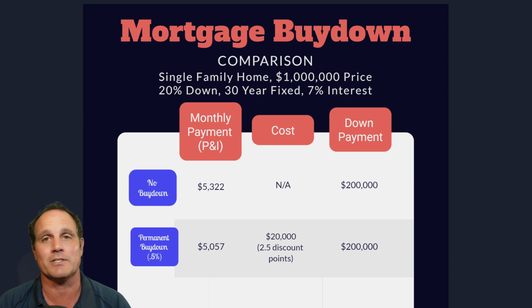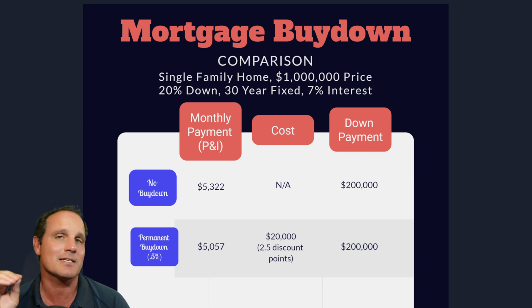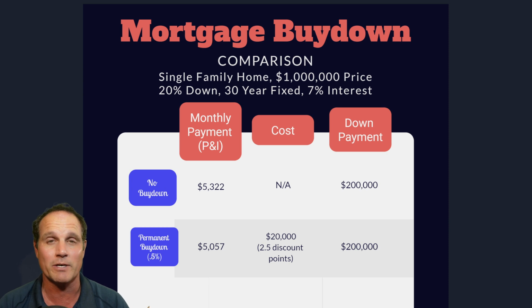Let's actually put some numbers to these mortgage buy downs so you can see if it's going to make sense for you, whether you're a buyer or seller. We are using a sample case. This is a single family home, $1 million purchase price. The buyer's putting 20% down. It's going to be a 30-year fixed rate mortgage. And the interest we're going to start with is 7%, which these days is about the going rate. Unbelievably, how quickly rates have gone up.